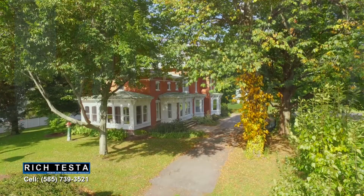Welcome to 11698 Ridge Road in Wolcott. This is a magnificent, one-of-a-kind, historic 1800s country estate. So let's take a tour.